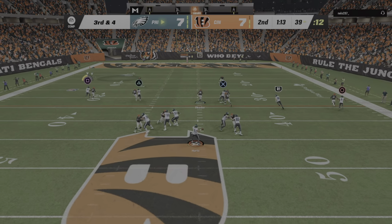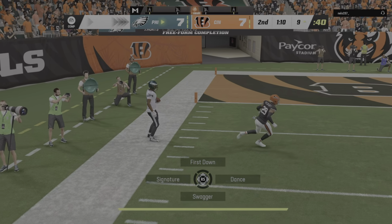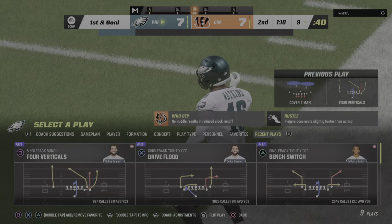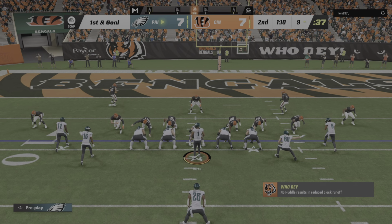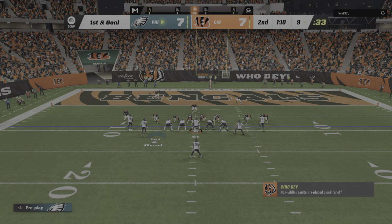They'll stick with the passing game as he looks to throw. Throw left side complete. That's Watkins. And he'll head out of bounds inside the 10. Mark him down at the 9. The chain gang hustling to catch up. Here's first and goal from just inside the 10.